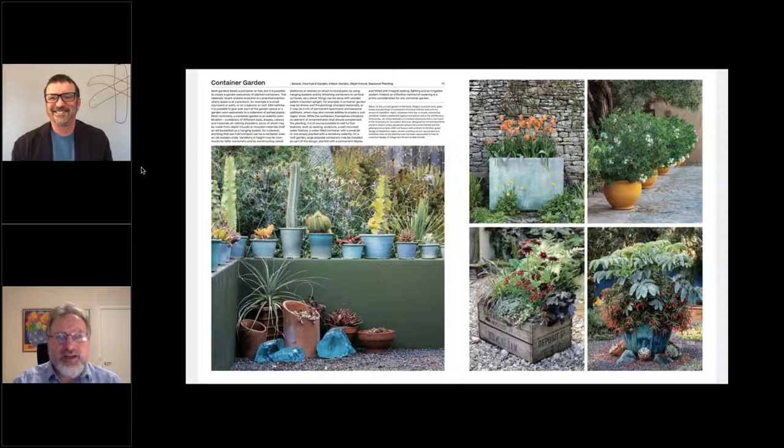But again, whether it's an old wooden crate, or a Wellington boot, or an old toilet, or a beautiful terracotta vase that's 500 years old from Florence, or a lead urn, whatever you want to use, it adds that dimension. And I think the other thing I like about containers is it can also be about the container itself. That combination of the plant and the container can really bring a dimension to a garden. And also, as you were saying, with your little garden in the Bronx, you can bring so much into a small space by using containers, whether it's ornamentals or vegetables or herbs.